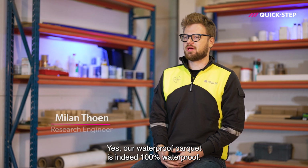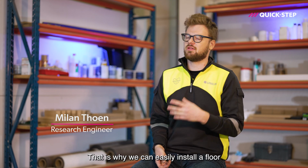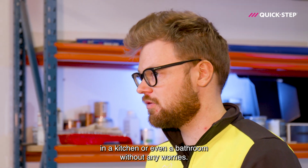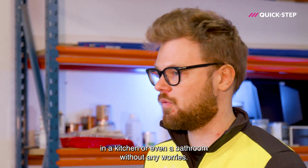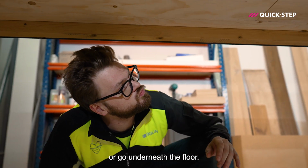Yes, our waterproof parquet is indeed 100% waterproof. That is why we can easily install our floor into a kitchen or even a bathroom without any worries. No water can penetrate into the joints of our floor or go underneath the floor.